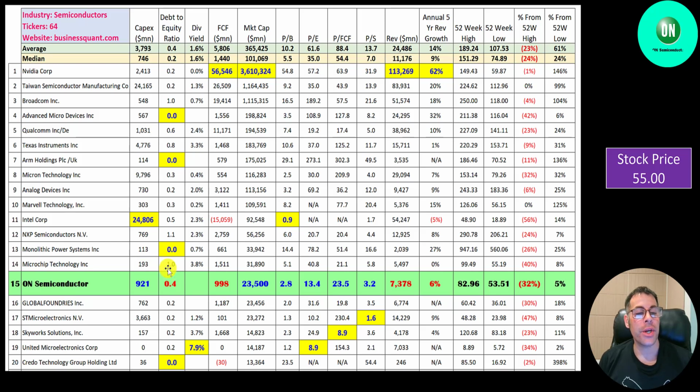Their debt to equity ratio is equal to the average, 0.4. They don't pay a dividend. They generate 1 billion of free cash flow, lower than the median average. They rank 15th in market cap at 24 billion, pretty similar to Global Foundries and ST Microelectronics.